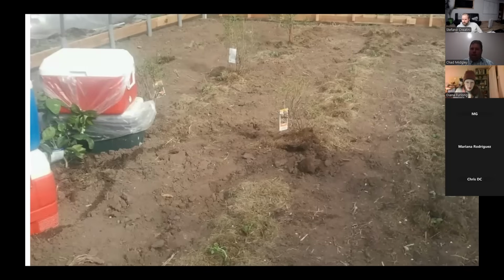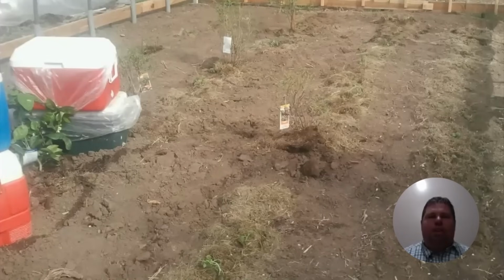We put pomegranate trees in. You see the little tags. And then there's a citrus tree. I didn't even know if this citrus tree would survive or not, but we put these coolers full of water around the citrus tree with the idea that we could actually do this as just an experiment, see if this would work out.